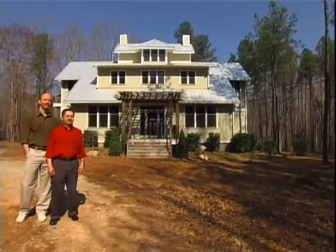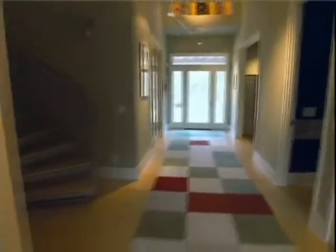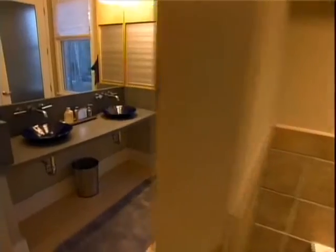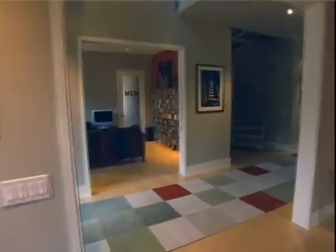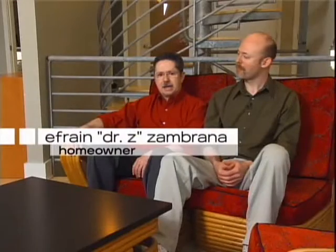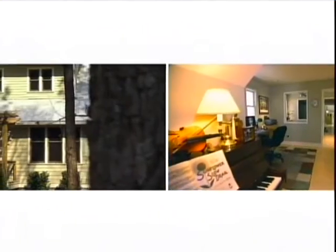For dentist Efren Zambrana, a.k.a. Dr. Z, and his partner Dale High, their fabulous house is an eclectic blend of ideas that's been in the works for years. But what they wanted was 2 opposite styles. You wanted a high-tech house, and I wanted a farmhouse, and I got a high-tech farmhouse.